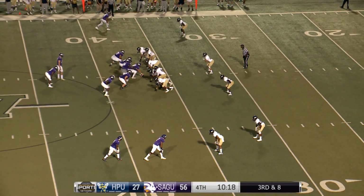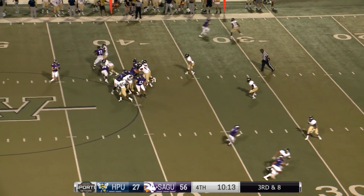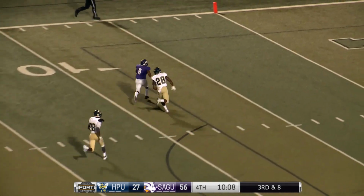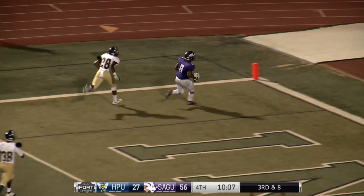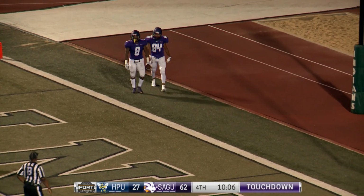3rd and 8, Collins with Lowry to his right. He's going to take the snap, fake the handoff, look to pass. Good block by Lowry. Down the seam, he's got his man Brown. Does he have another one? And it's a foot race, and he's in. Roderick Brown Jr., the yards after the catch.